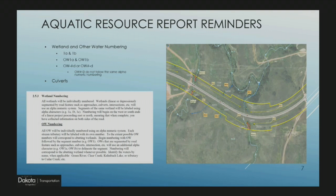In this example, we have a wetland in the ditch here. It's connected via a culvert, so it'd be wetland 1, and there's a wetland on the other side. If it's connected, whether it's a ditch wetland that has natural or created basins, we expect to have an alpha and numeric code. We need to be able to distinguish them when we look at the tables, and when we're quantifying our impacts for mitigation. The same goes with other waters.